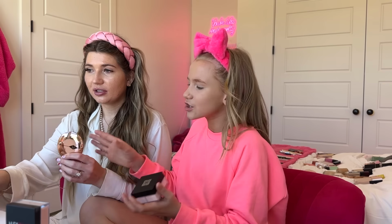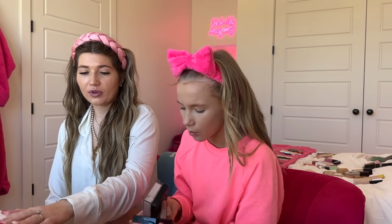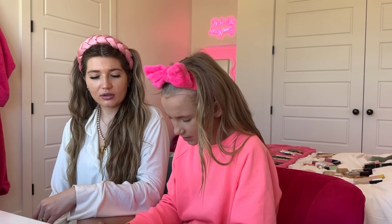No, I feel like Charlotte Tilbury might be like number three or number four. Let's put Charlotte Tilbury at number three. No, I don't want to be wrong. Which one of these should be? I think this one could be two. It's expensive, so it better be. This one can be four, I guess.